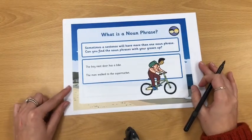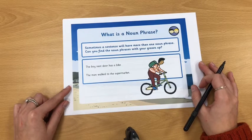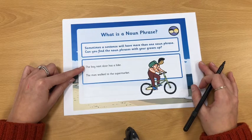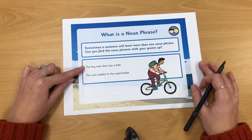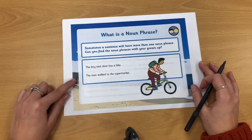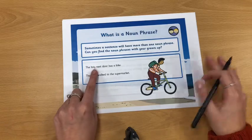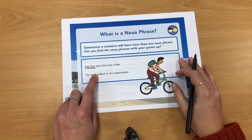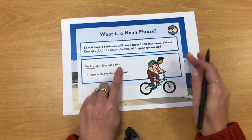We're still looking at noun phrases, but sometimes a sentence will have more than one noun phrase. So let's have a look at this one. The boy next door has a bike. So the first job, as always, is to spot the noun in the sentence. So can you spot the nouns? Well done. It is boy and bike. So the first noun phrase will be the boy. Remember, a noun phrase is a group of words. The next noun phrase would be a bike.